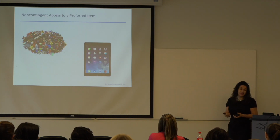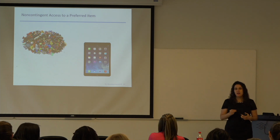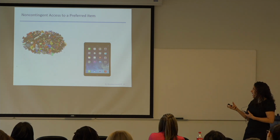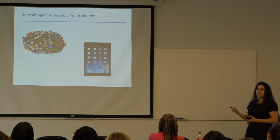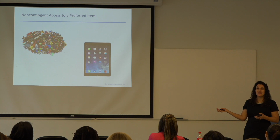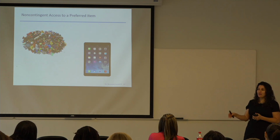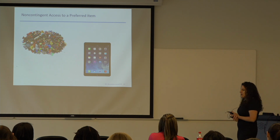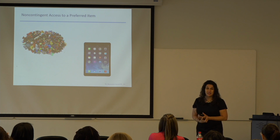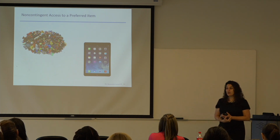And then non-contingent access to a preferred item. This isn't a reinforcement procedure because I'm not reinforcing any problem behavior. I'm not reinforcing anything contingent on behavior. They just get free play, free access. You get to zone out to your iPad while I give you food. And that often works. You can always do a preference assessment to decide which is going to be the child's preferred item.